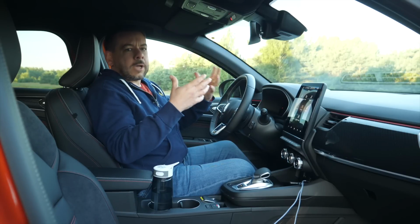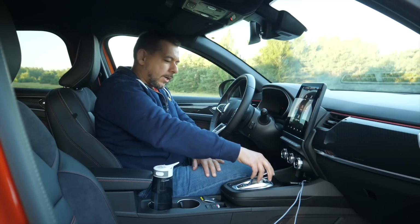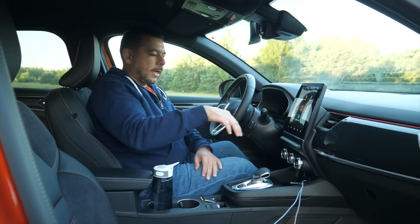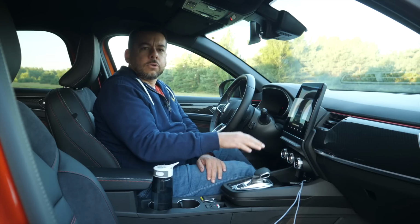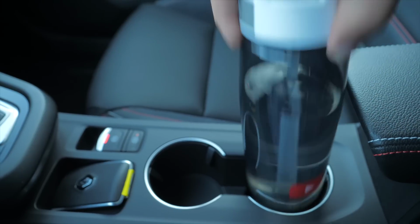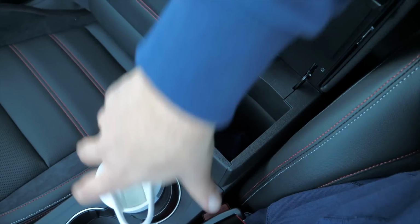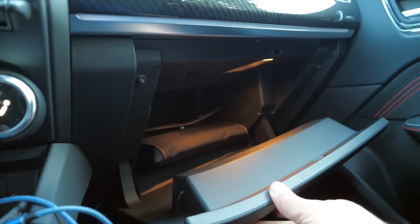Compared to the Renault Captur I reviewed more than a year ago, the gear selector lever is solid and there are no problems shifting from drive to reverse and back. There are decent cup holders, small storage under the armrest and a small and recessed glove box. No, it is not air-conditioned. Door pockets are good for 1.5-liter bottles.